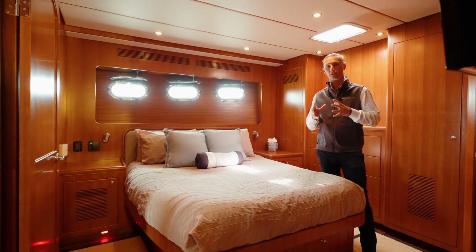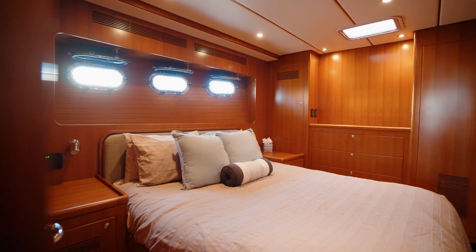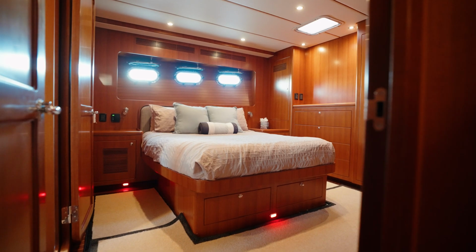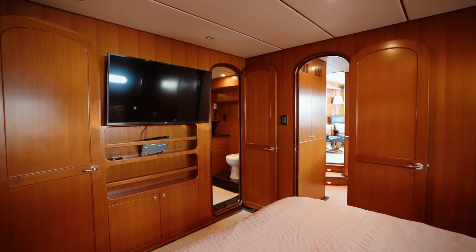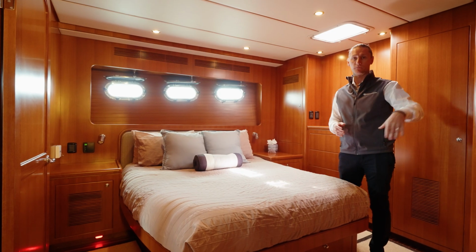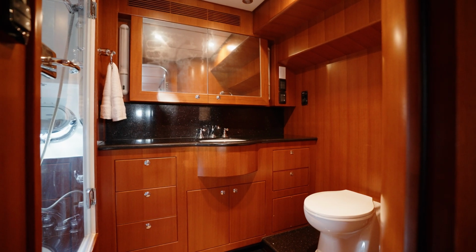So Mango's fitted with this full beam master configuration, and here it is, it's actually full beam. We've got an island bed midships, which means it's a really comfortable cabin when you're getting some miles under the keel. Then on the starboard side, we've got a separate bathtub and a really luxurious and spacious bathroom.